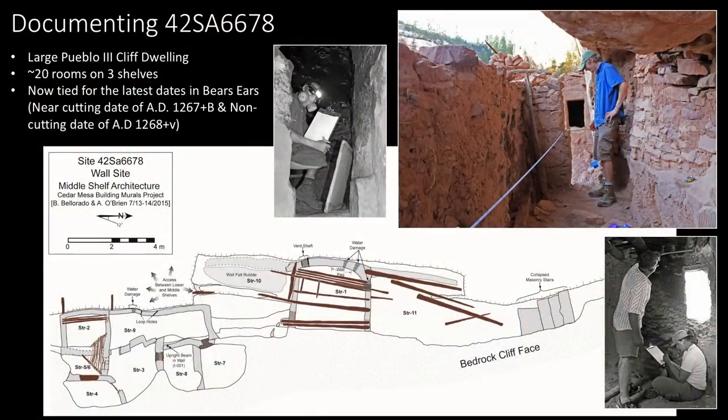So this is the kind of work we've been doing. This is our map of that middle shelf here. You can see a little more detail. We're drawing those structures and also noting these wooden beams, so we know exactly the context from which we can go back and take tree ring samples. At this particular site, we took samples out of this room and this room.